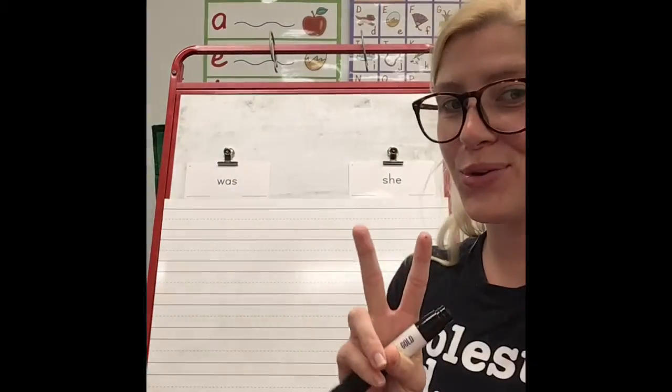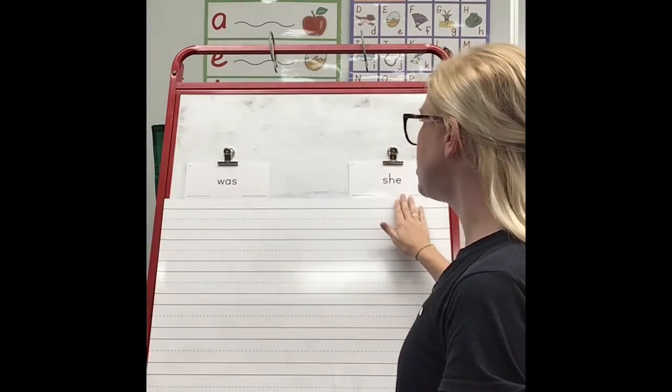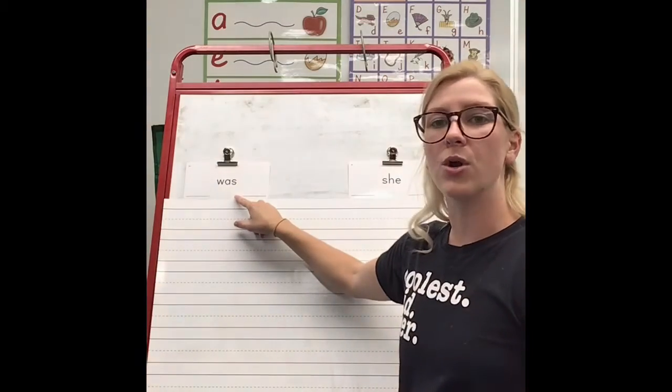Mabel and I know that your ear muscles have been working very hard. We just have a little bit more of a workout to do today, and then we are all done working our ears. We have two new sight words this week. Was and she. This is really exciting because the more sight words we learn, the more words we know in a snap that we can read and write whenever we want to. This is the word was.